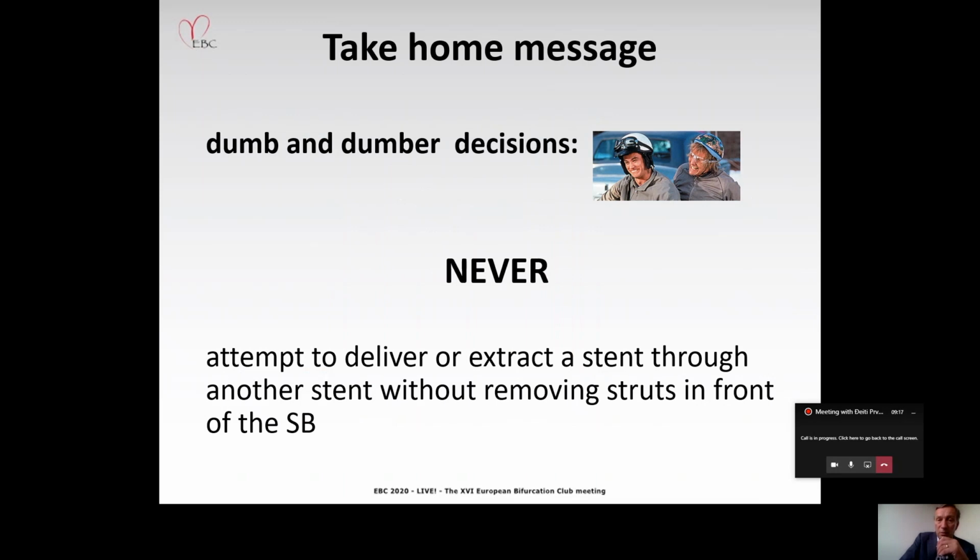We can discuss whether it is necessary to do a mandatory final kissing inflation or POT, side POT in provisional stenting of the left main. But after this case, we can have a take-home message: never attempt to deliver or extract a stent through another stent without removing the struts in front of the side branch. Thank you.